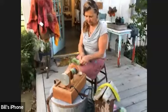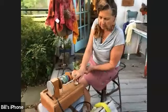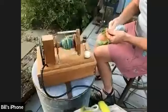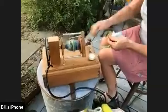There it goes. It was working earlier. I've got a little electrical switch, so I can control the speed with this, and I can control the tension with this. If I make it tighter, it's going to go on there faster. It's going a little bit slow, so I'll turn it up a little bit.